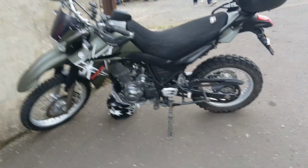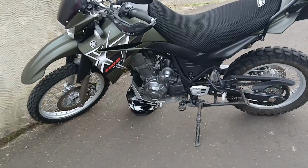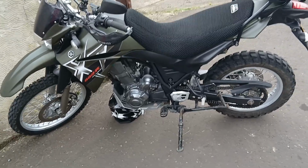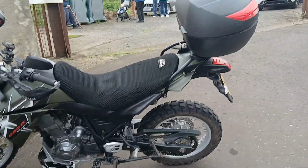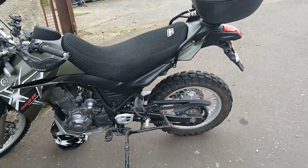And this is one of the new Yamaha 660Rs. This is like an off-road motorcycle. Very nice indeed, nice colour. Nice top box on it. So we'll move on down into the show.